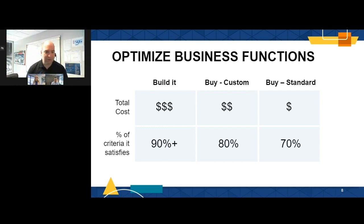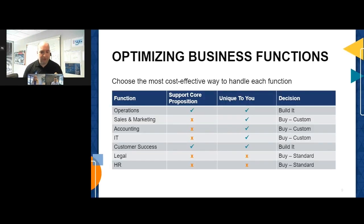So let's go back to Jennifer's table and let's fill in some of the boxes. Now, your table might look a little different in this example, and that's fine, but here's a way to think about it: should I buy it off the shelf? Should I build it? Or should I buy it and customize it? What do you get the most return upon?